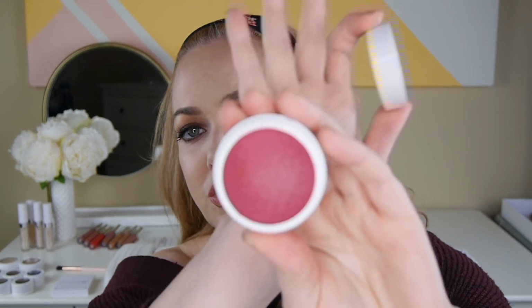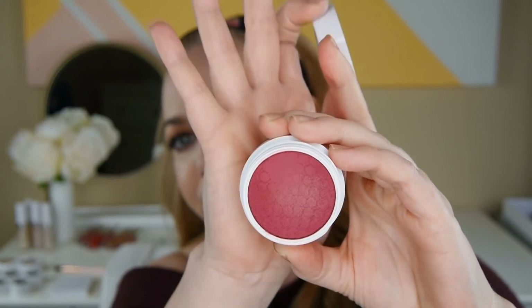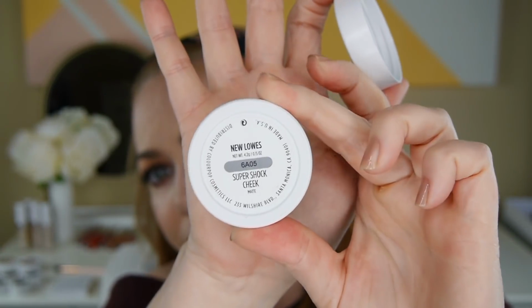It looks like it's going to be too bright of a pigment. But what I would do is just dab this on my cheek and then blend it out. And it just gives you a really nice flush. It is really bright, so I would just do it very sparingly. And then I would go a little bit lighter with eye makeup and a little bit lighter with my lipstick that day and just let the cheek take the reins for the day.